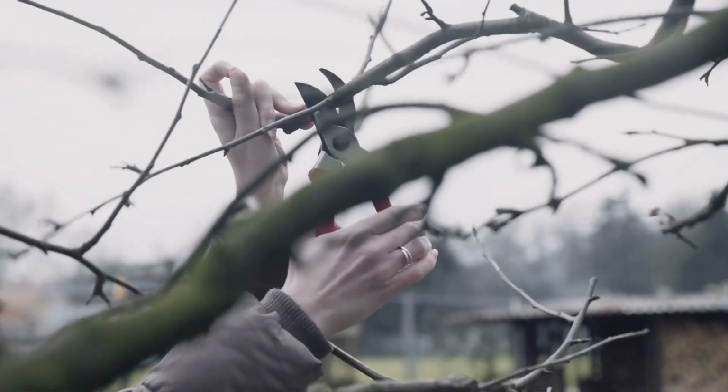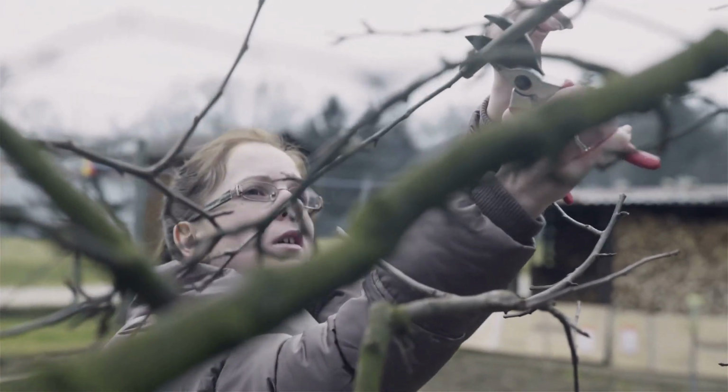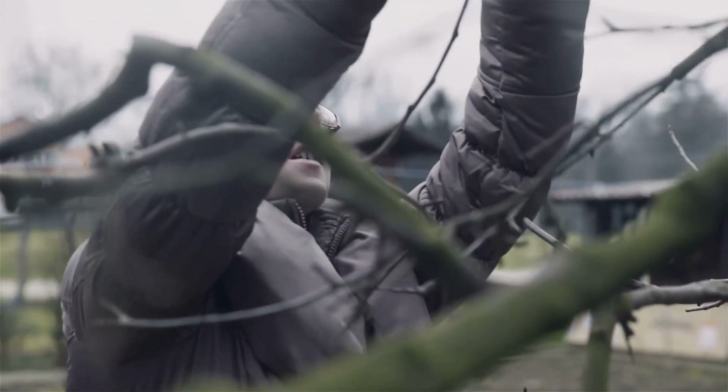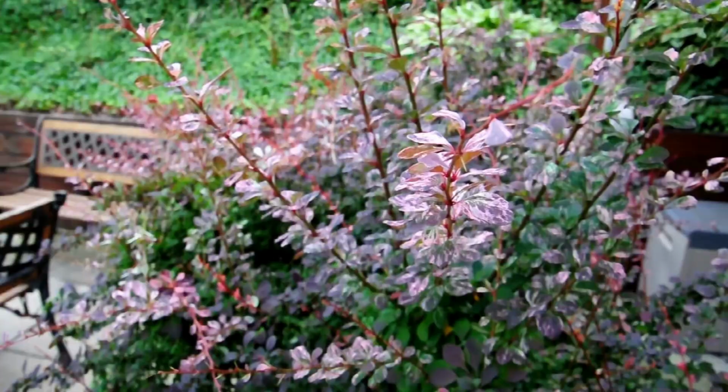Heading is similar to pinching, but involves cutting back a portion of a branch or stem rather than just the tip. This technique is often used to control the height and spread of the plant. This technique helps control the size and shape of the plant and encourages branching below the cut. Proper heading can lead to a more manageable and aesthetically pleasing plant.